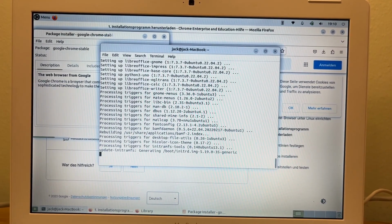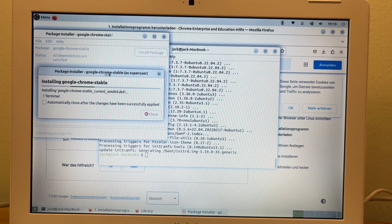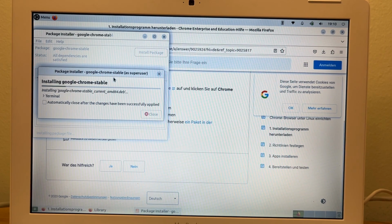You can just listen to the fan blasting right now. I'm updating some packages and then installing Chrome here. So it's probably 100%. And this is for sure what we have to kind of accept and deal with, that this thing is probably running very hot. So at least we got an updated system now. Yay.